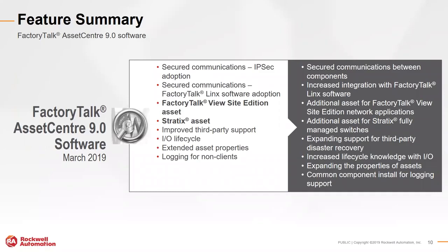The latest option that we have right now for AssetCentre is version 9. It now supports Windows 2016, so that would be our default version that we'd look at for you guys to install. As you can see, there's quite a few things that got in here because of the fact that we're talking about ThinManager and FactoryTalk View. One of the big updates that we did is we now have FactoryTalk View SE as an asset. So in the past, what we've had to do is create a binder around the folder structure and essentially just add the entire folder into AssetCentre.